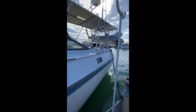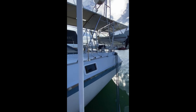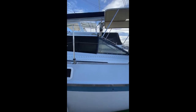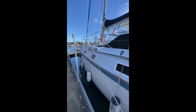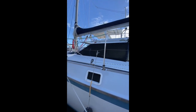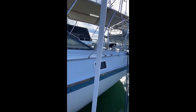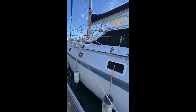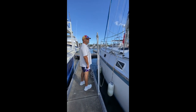So here we are looking at our second boat. This is Mishka. What is it, babe? It's a Richter 42. There is a dive platform at the back, which we're a bit excited about, but all we've been able to do is just look in the windows. What do you think, babe? I love it. You love it. Let's move on.